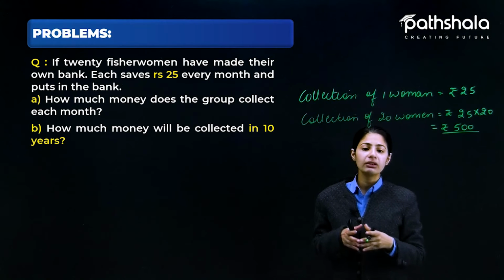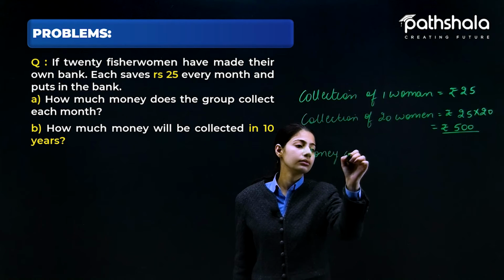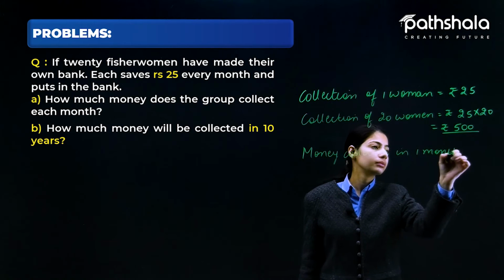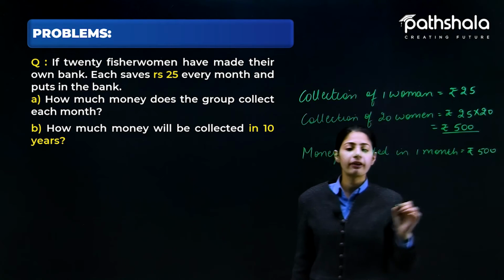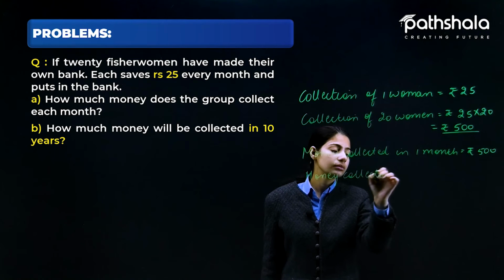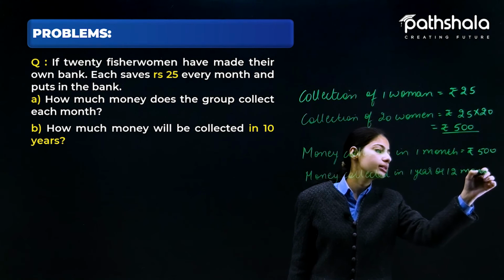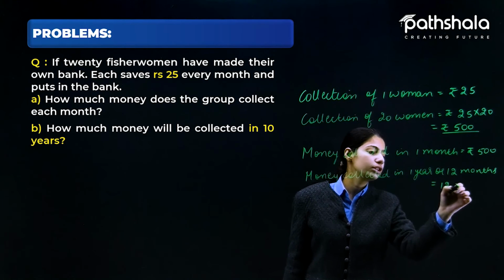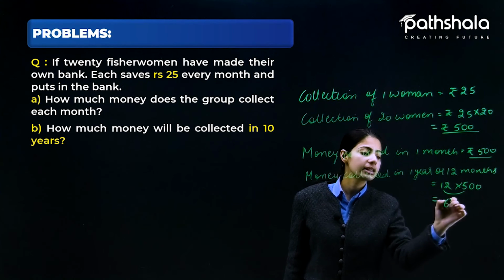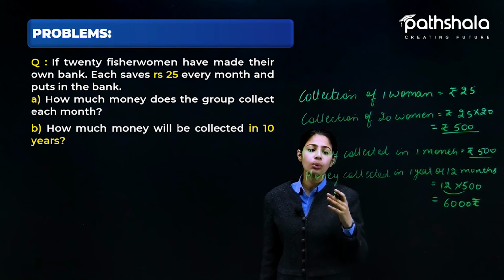Second is, how much money will be collected in 10 years? So money collected in 1 month is equal to rupees 500. So money collected in 1 year, or 1 year has 12 months, so this will be 12 into this 500. So 12 into 5 is 60 and 2 zeros. So that is 6,000 rupees gets collected in 1 year.